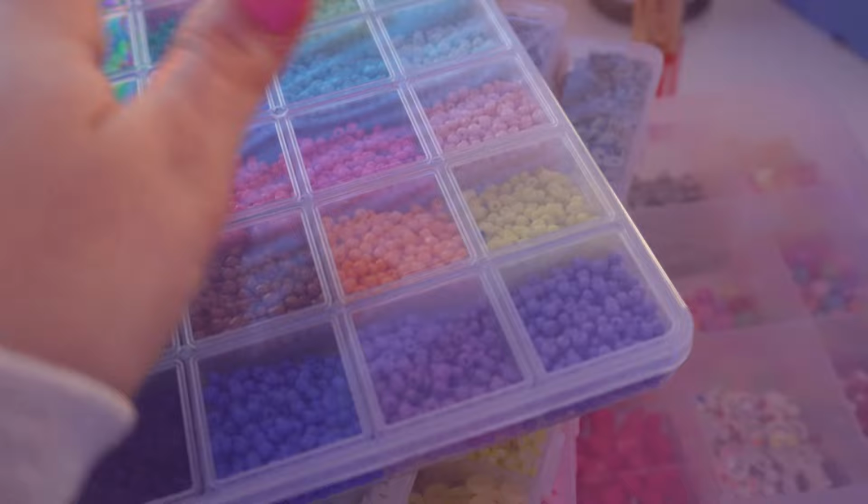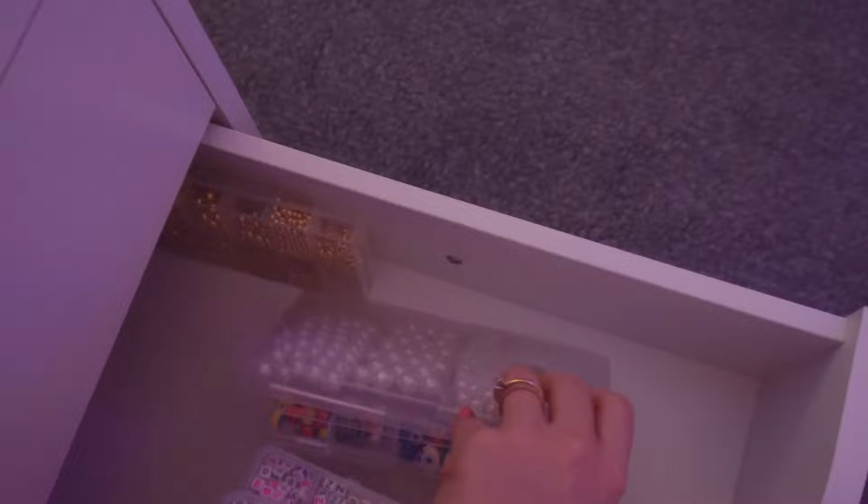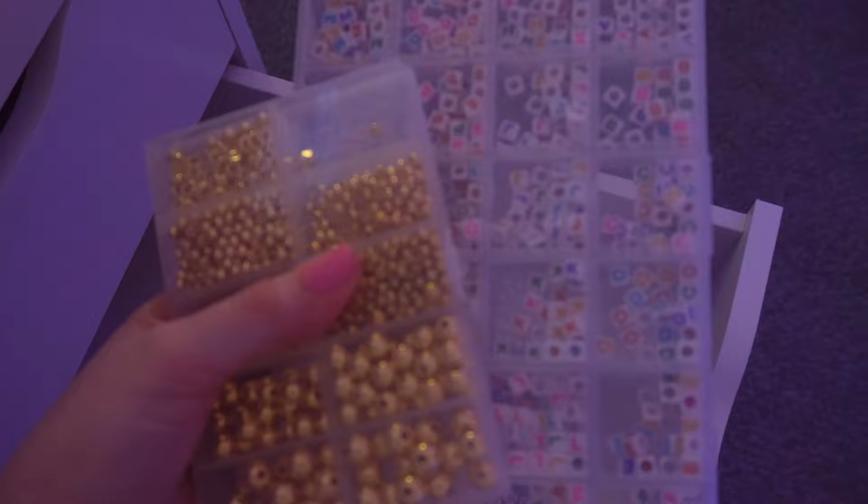This one is one of my favorites. This is my seed. Oh my gosh, I love the sound of them. Seed beads. We're gonna need that. And let's even break out gold ones and my rainbow alphabet. My desk is a hot mess.